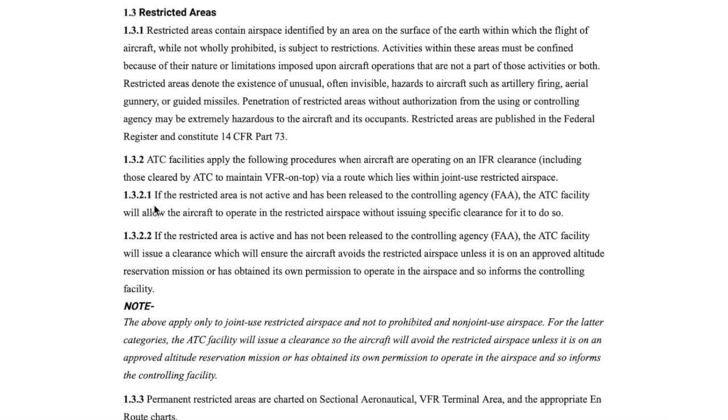Best thing I can tell you when it comes to the restricted area, if right here, section 1.3.2.1, if the restricted area is not active and has been released to the controlling agency, the ATC facility will allow the aircraft to operate in the restricted airspace without issuing specific clearance for it to do so. So the best thing I can tell you is to contact the air traffic control facility that would have the jurisdiction over this restricted area, and get more information about that restricted area from ATC.